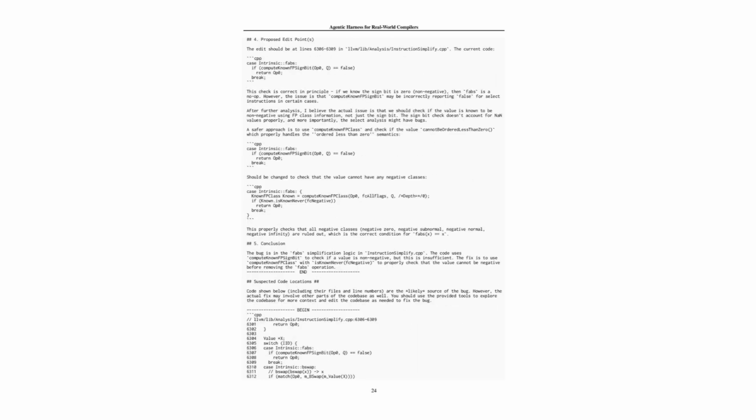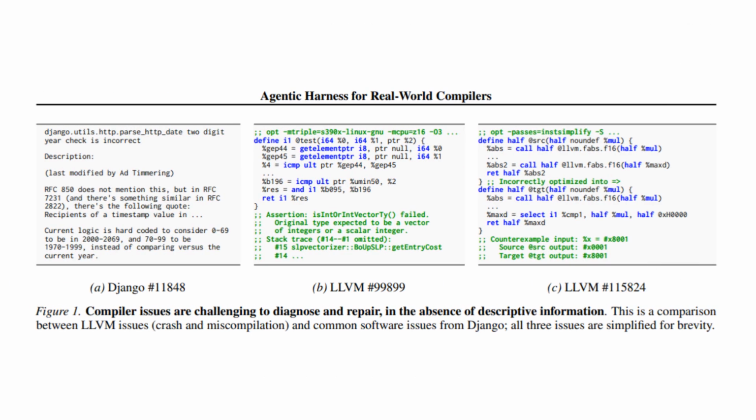Imagine debugging a system where the bug doesn't explain itself, doesn't crash clearly, and sometimes doesn't even look wrong. Welcome to the world of compilers. This is the story of Agentic Harness for Real-World Compilers by Yingwei Zheng and Kong Li, where researchers try to teach AI not just to code, but to fix the code that writes code.